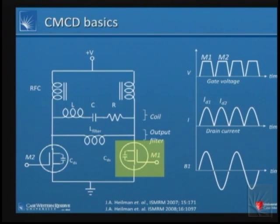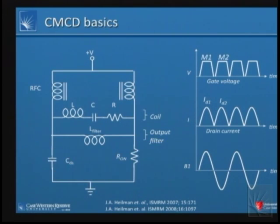And then operates like this. We turn on one of the FETs, turn off the other one. So this one just experiences its on resistance. Well, this is the drain source capacitance of the off resistor. If we look at that and we assume that the R-on is very small, we make that the output filter resonant with that CDS. These essentially look like this.